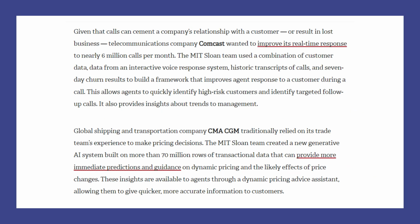Let's take another example from Comcast, a telecommunications company, which wanted to improve its real-time response to nearly 6 million calls per month. The MIT Sloan team used a combination of customer data, data from an interactive voice response system, historic transcripts of calls, and several days of churn results to build a framework that improves agent response to a customer during a call.